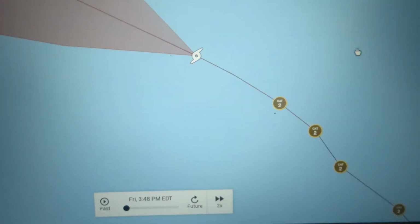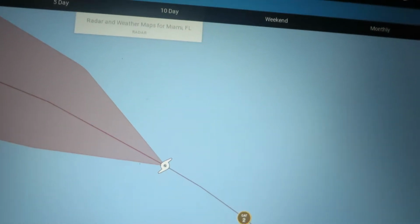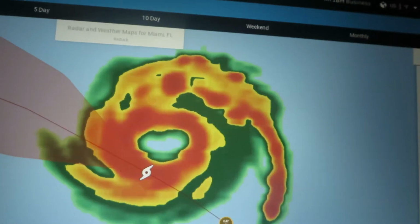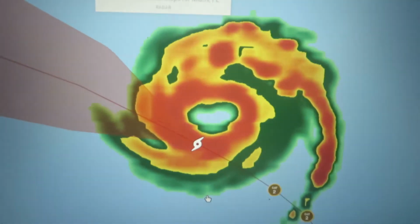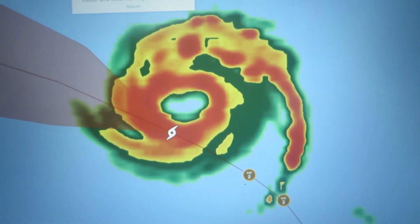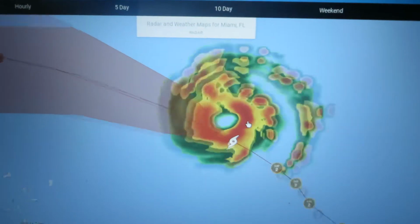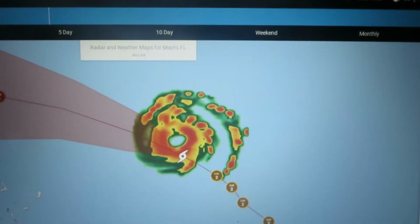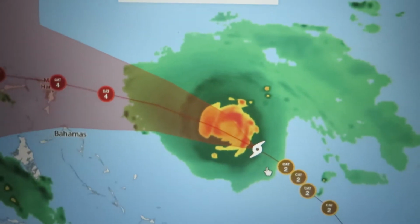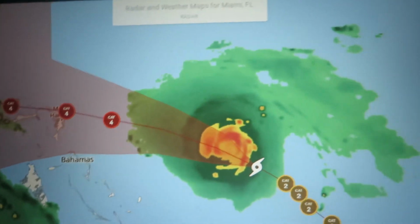Alright, so let's cruise to 5:48. Oh, future. So right now, this is what the whole thing looks like. This is the eye, right there. Let's scroll out. And then what they say, look how big this thing is. The start of it is almost about to hit the category 4 part. But this thing is going to be massive.